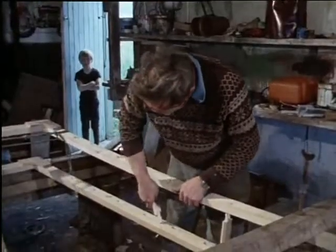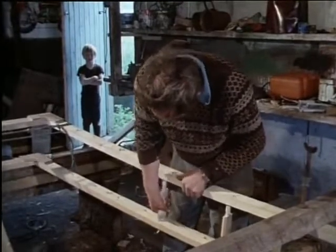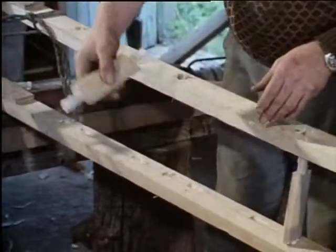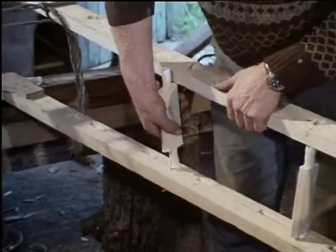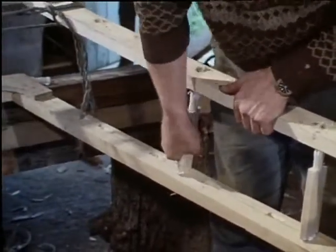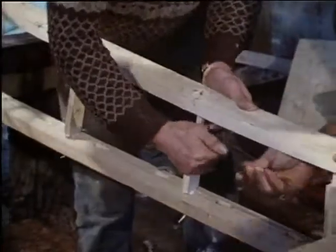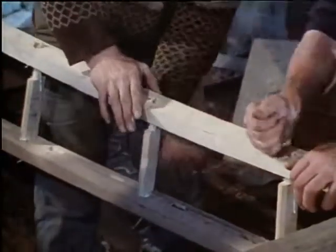The stanchions are positioned at regular intervals and hold the upper and lower gunwales together. There is a great community spirit here and lots of willing helpers.